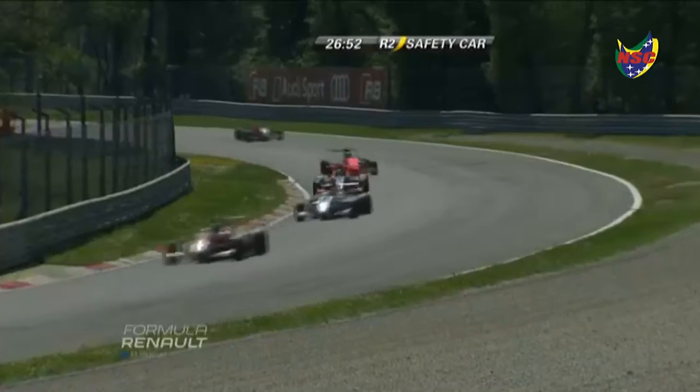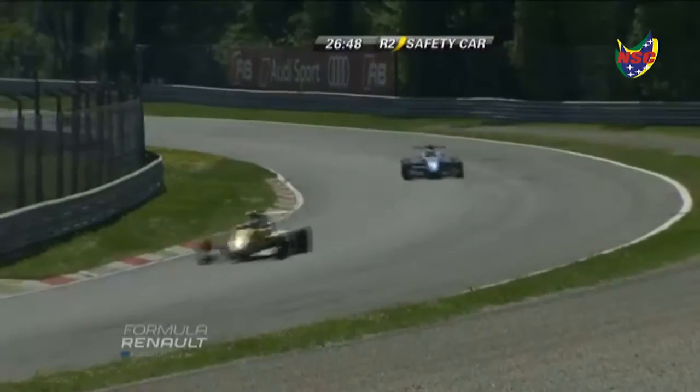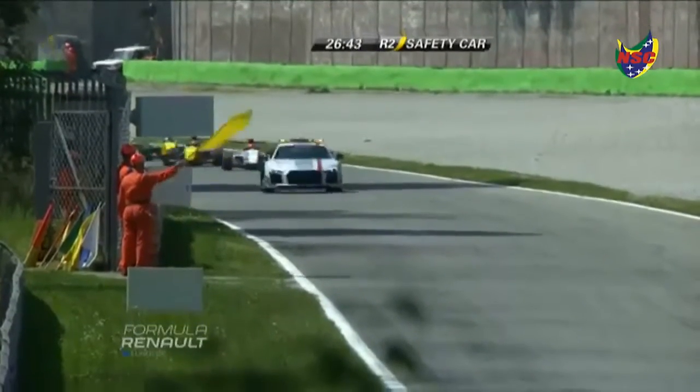Start straight incident under investigation. No surprises there. They'll be keen to have a look at that and see if anything can be learned by it. But for now, it's the end of the race for those drivers.